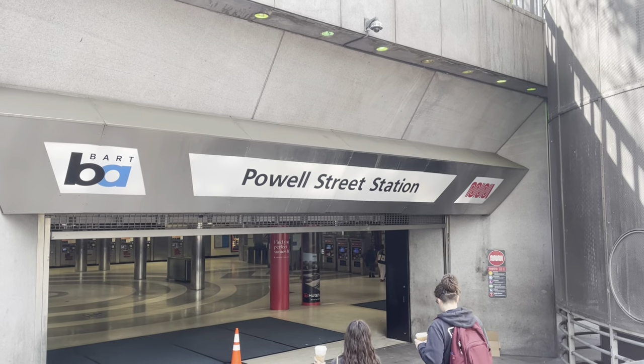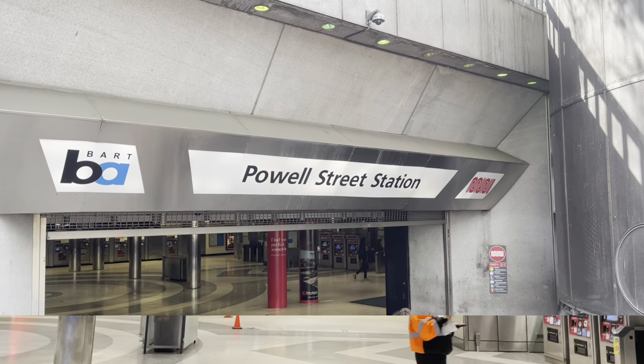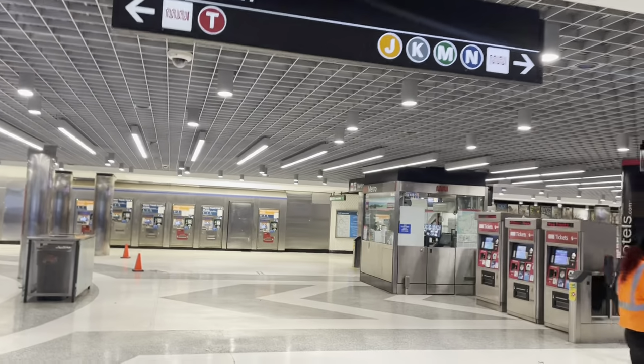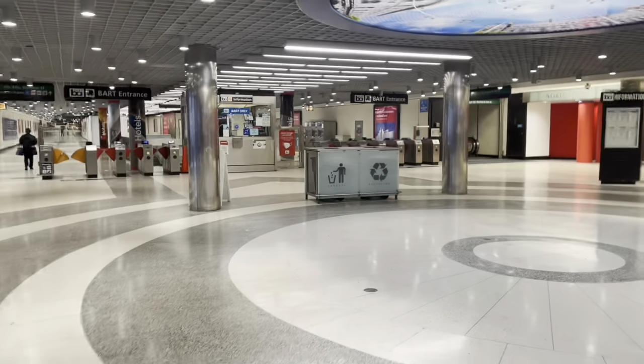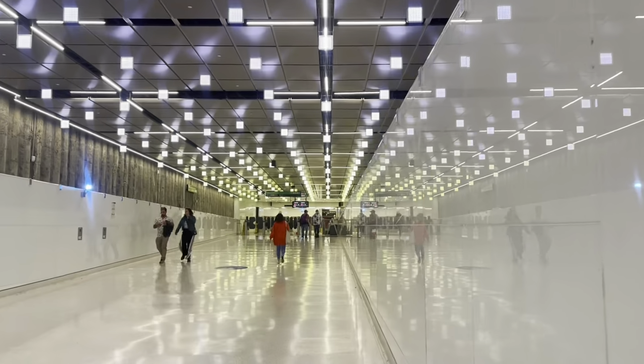Powell Street, like all stations under Market Street, is shared with Muni Metro. BART trains use the bottom floor of the double-deck tunnel, while Muni Metro uses the top level. I'll talk more about this in a future video as well.